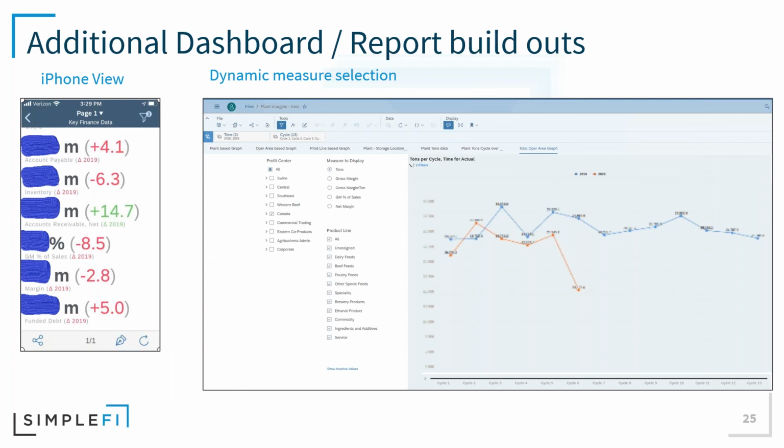And then also on the right-hand side, this is just another report we were able to build out after the fact. This was focused on being able to show by our operating areas, profit centers and product lines different measurements. So if we want to look at things cycle over cycle, we just thought it'd be good to show you some of these graphs. This one here happens to be for the tons, but you can go through here by gross margin per ton. It allows you to change what you want to display in that grouping on the right-hand side by just selecting each one of those areas.